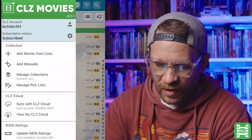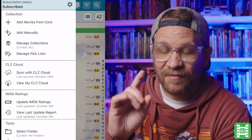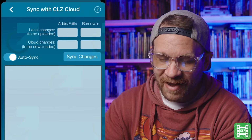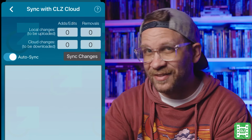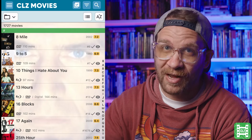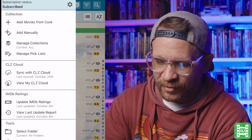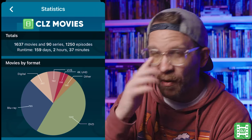But one thing I absolutely love about this app is that everything backs up to the cloud. I'm sorry, I'm going off track here. You can sync everything to a cloud, so everything's saved. If you accidentally delete this app or anything, it's saved to the cloud, and you can just put it back in if you re-download it because it's with your account. So one thing I absolutely love about this app is I can go to statistics and I can look at a pie graph.